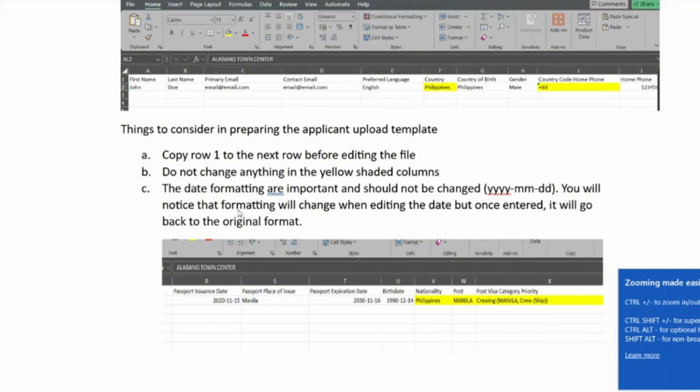And then one important thing also is the date formatting. The date formatting should be year, month, day. Now when you click on the date, it will be displayed differently on the editing portion of Excel. But once you enter the correct dates and hit enter, it will go back to its original formatting, which is year, month, day. This is also very important. Please make sure that you don't change the formatting of the date.